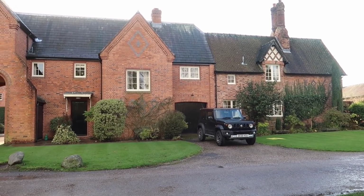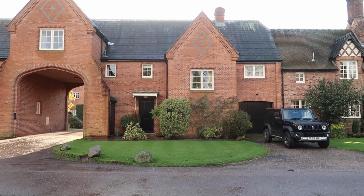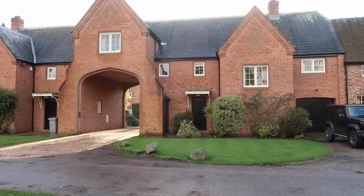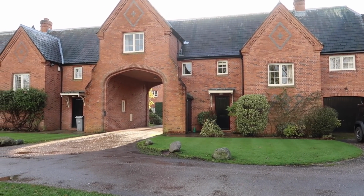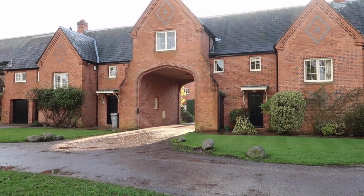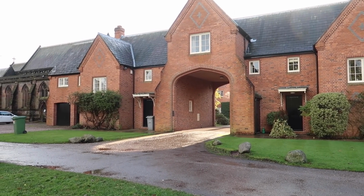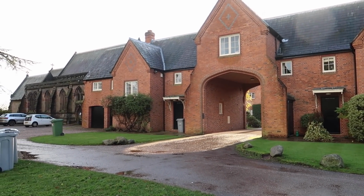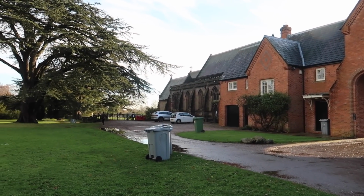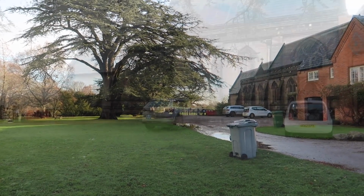So these are houses on the estate itself that you can rent or buy. I remember last year there was a house on the premises here and it was on Rightmove, which is the main website for houses and flats. And we're going to the so-called grove now, which is part of the gardens.